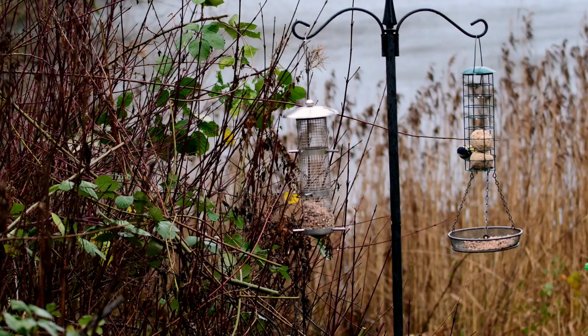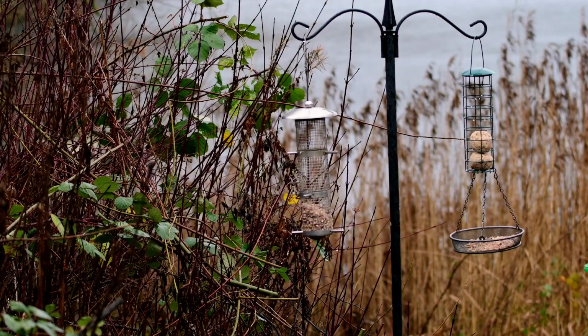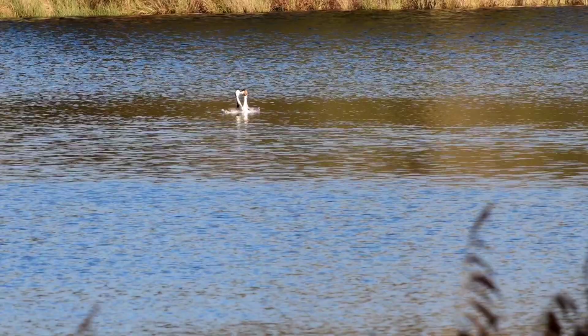So I stuck the teleconverter on and I started to track the great crested grebe, and before long another one came along. And lo and behold, they started to do the courtship dance, which you're just about to see now.